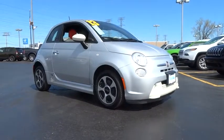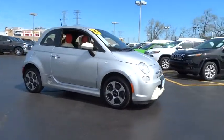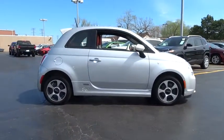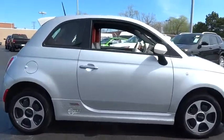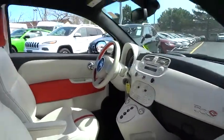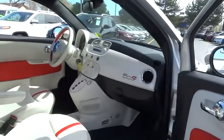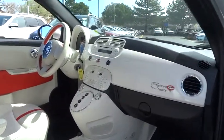2013 Fiat 500. The Fiat 500 offers exciting models infused with style, technology, and convenience features to make life on the go more personalized and comforting. And with so many original ways to personalize every Fiat 500, your individuality will be recognized wherever you go.